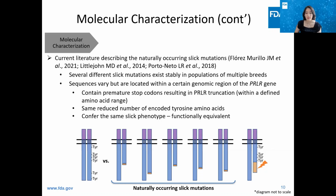Thus, based on the current literature and information about the various SLICK mutations identified to date, we consider the IGA to be equivalent to the naturally occurring SLICK mutations observed in conventionally bred cattle if it contains premature stop codons predicted to result in prolactin receptor protein truncation within the same amino acid range as observed in conventionally bred cattle. Next, to discuss the genomic data we evaluated to confirm the IGA sequence and characterize unintended alterations in PRLR-SLICK cattle, I'll now hand it over to Dr. Alexis Norris, the review team's bioinformatician.